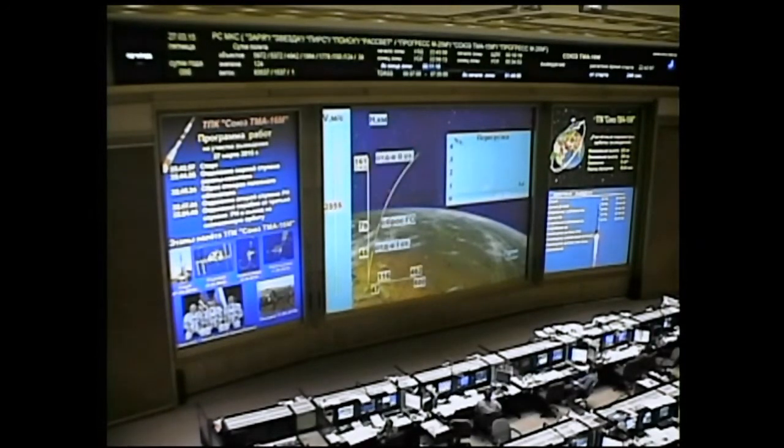Second stage separation. Copy. And there you hear it, the second stage confirmed to be separated. That core booster separated at an altitude of about 105 statute miles. Soyuz now being propelled by the single engine of the third stage, providing just a little over 67,000 pounds of thrust. That's going to burn for 4 minutes and 2 seconds.